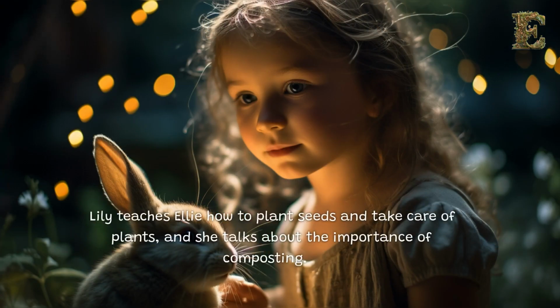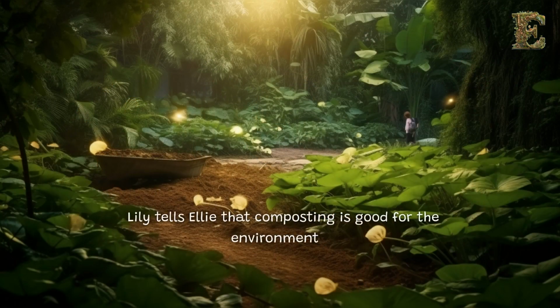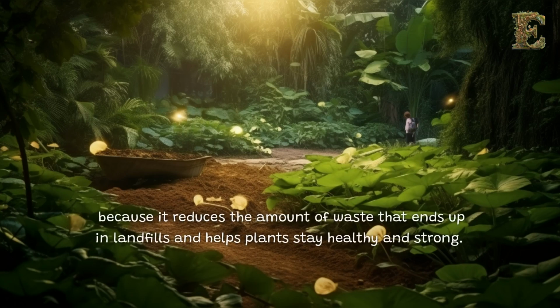Lily teaches Ellie how to plant seeds and take care of plants, and she talks about the importance of composting. Composting is a way to turn leftover food and yard waste into healthy soil that helps plants grow. Lily tells Ellie that composting is good for the environment, because it reduces the amount of waste that ends up in landfills and helps plants stay healthy and strong.